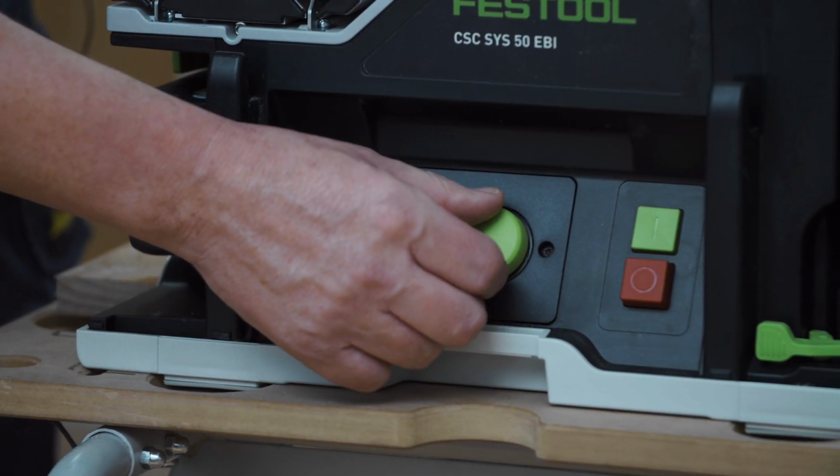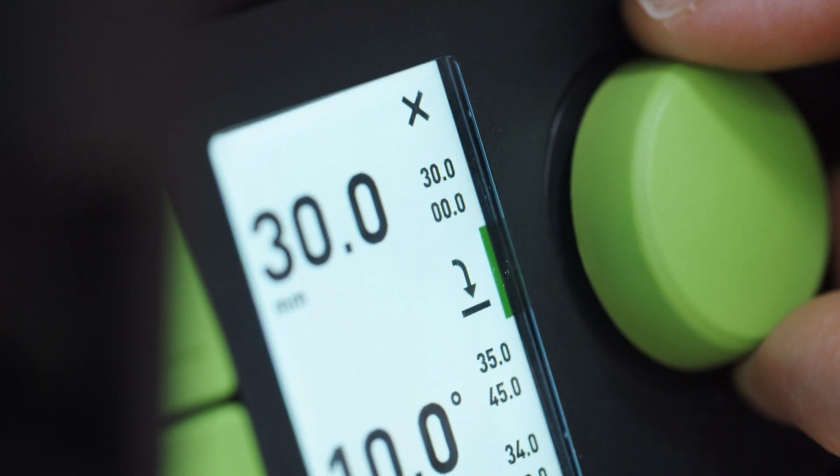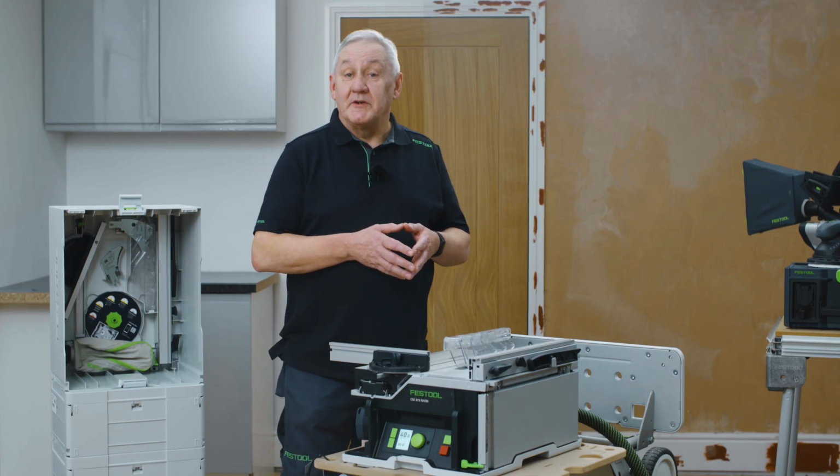It has digital controls, a first for a cordless table saw. Simple and precise adjustment. It has four presets available to store your popular cuts. Using your Festool Work app, you'll be able to store a further four presets.